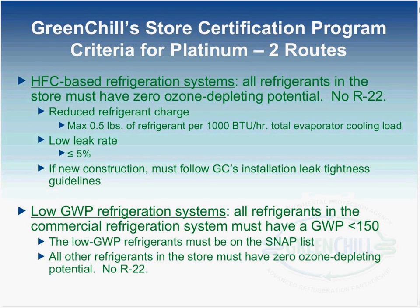I realize that you don't sometimes have control over placement of those types of units throughout the store, but what this is saying is that you have to be interested in that. You have to go through your store and make sure that those self-contained units do not have R22 in them. If they do, you have a choice. You can either get rid of them and replace them with other units that don't use R22, or you can choose, obviously, not to pursue certification.